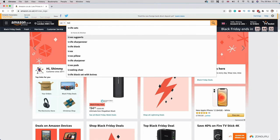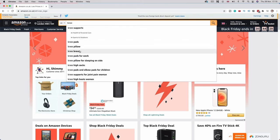We saw knee support, and that's interesting. So we put in knee, and we got knee supports, knee brace, knee pads for work, knee pillow. We found a lot of different knee support related keywords that we felt we could easily sell. And that all came from the random letter search.